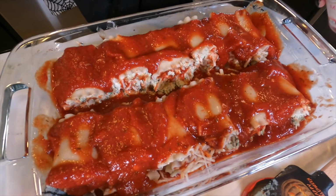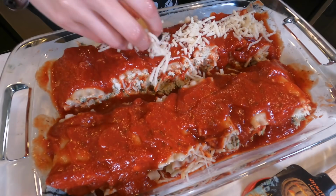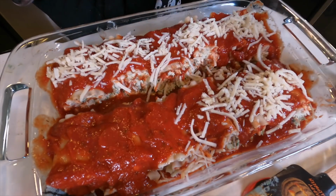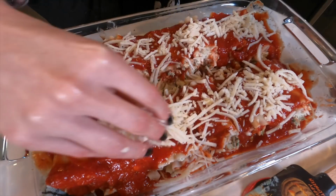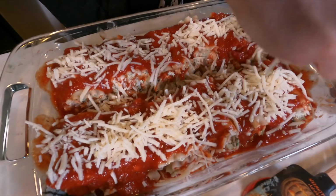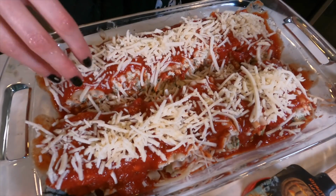Then I'm gonna put cheese, some shredded mozzarella over the top. This is the dairy-free mozzarella, but like I said before, feel free to use whatever mozzarella your heart desires. And I'm just putting all sorts of cheese. I don't even know how much cheese I'm using. I think I used like a bag and a half, essentially, of this.